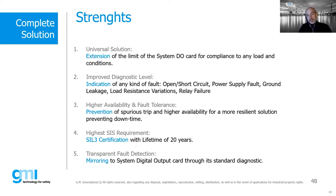By default, we are talking about low demand applications. Basically your load stays all the time off if it's normally de-energized, or all the time on. But in any case, if you want to reach your safe state on demand, less than once a year, that is the typical application. You want to be sure that your load will be activated or deactivated on demand. In this case, the fault must be reported previously to your system. So any short, open, power supply fault, ground leakage, whatever, is very important for your safety application.